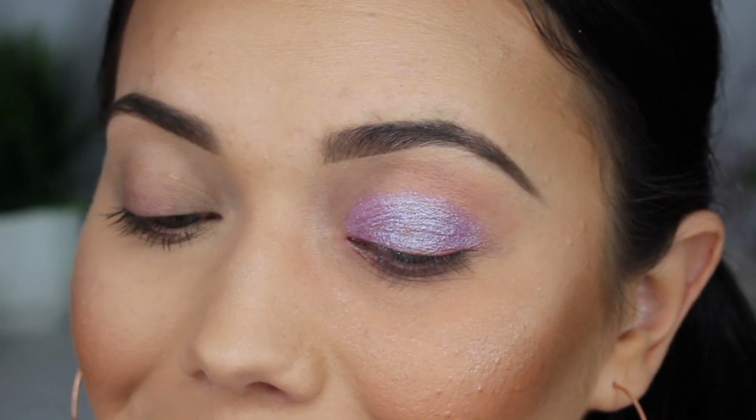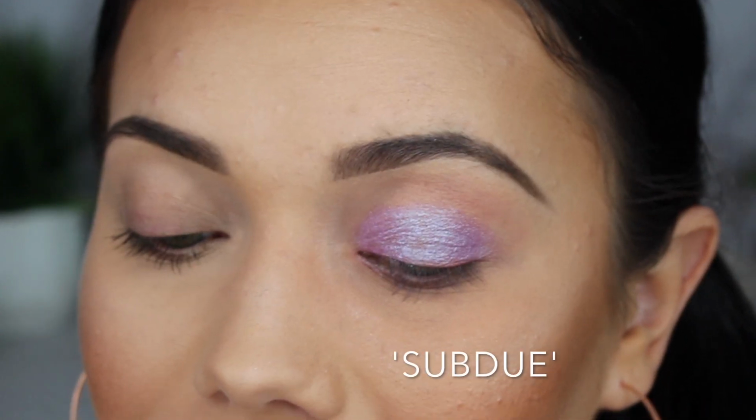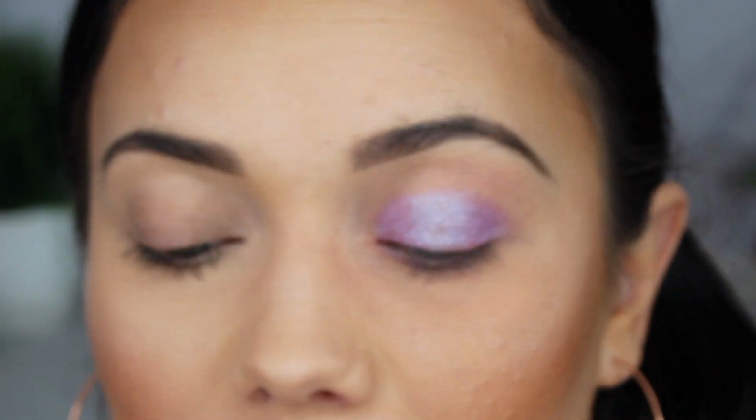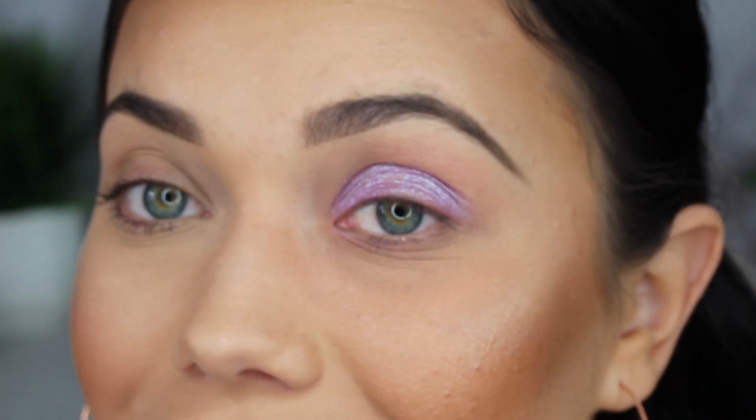Isn't that gorgeous? Oh my gosh, I love this purple. It's like a lavender, but it has a very periwinkle, chromy look to it when used wet, and even when it was dry. It's gorgeous.